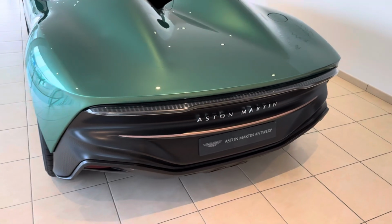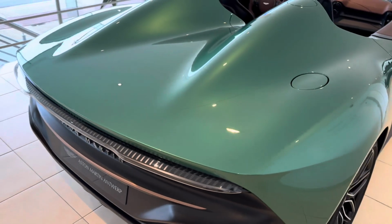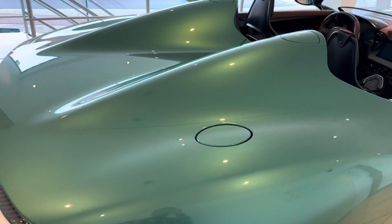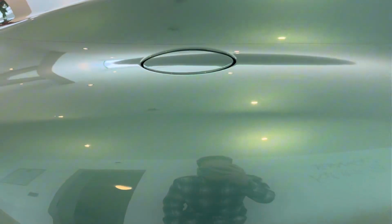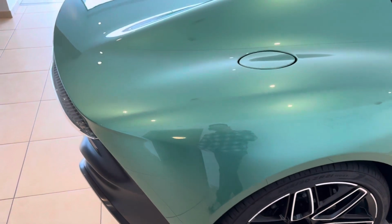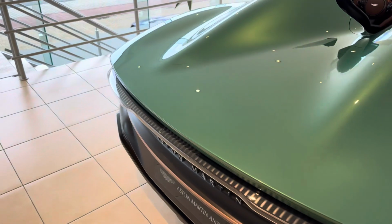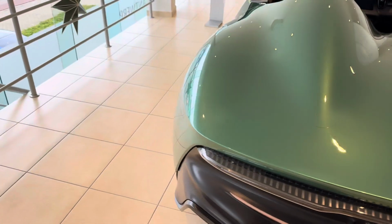So we are looking at the Aston Martin DBR22 in this beautiful, very special green metallic paint. Let's take a closer look at this. Wow, you can see it glistening and all the metal things in it. You can see myself, hello. But this is very special because there are only 22 of these units made in the world.